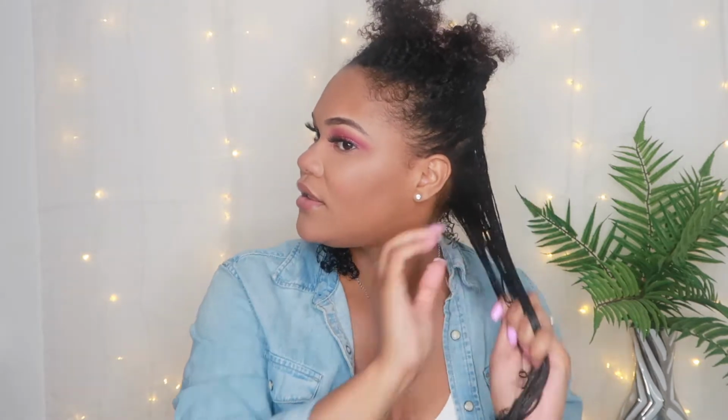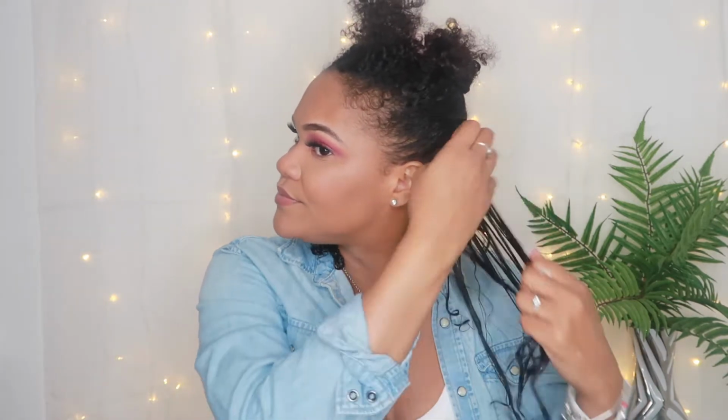I'm horrible at explaining things, but next we're going to go in with the smoothie, and this is a thicker product and my hair is on the thinner side, so I don't use as much, but we're just going to smooth that through as well. I'm pretty generous with the products that I use because I feel like that helps with eliminating frizz as well.